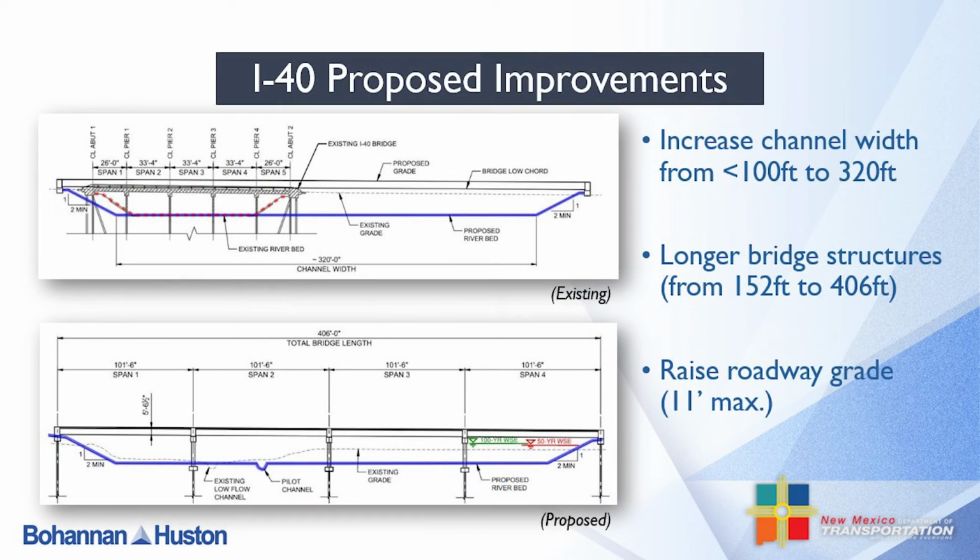As previously mentioned, the existing bridge structures along I-40 eastbound and I-40 westbound will need to be removed and replaced with much larger bridge structures while raising the roadway. Shown here are the existing and proposed profiles of Interstate 40. These new bridges will be consistent in length with the New Mexico 118 bridge to maintain consistency of the drainage channel width.